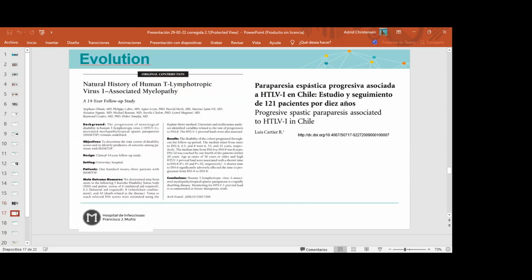Well, and about the evolution of the disease, I found two interesting articles. The first article is a 14-year follow-up study with 132 patients in Martinique Island, and they divided the patients in 4 groups. The first group, those patients who require unilateral help, like a walking stick, and that happened 6 years after the diagnosis. The second group was those patients who require bilateral help, and was 13 years since the diagnosis. The third group was the patients with wheelchair confinement, and it happened 20 years after the diagnosis.